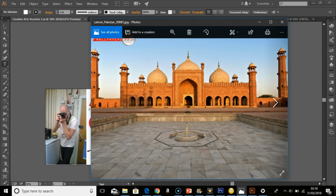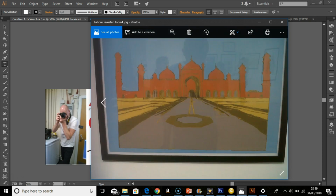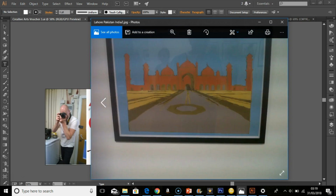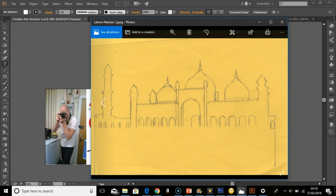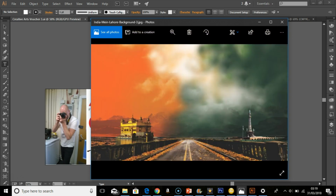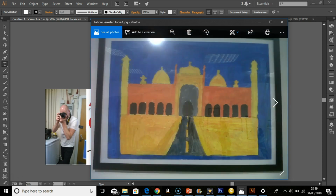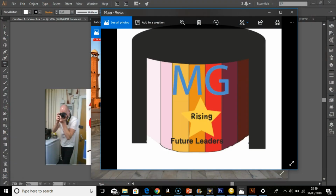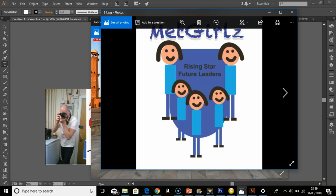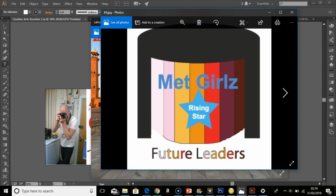So here's the painting. That's what it was originally, as you can see. So you can see all the elements that I used. Here are some of those Met Girls. Different pictures that I have.